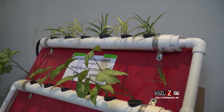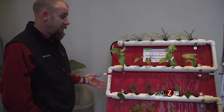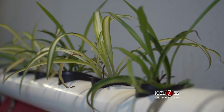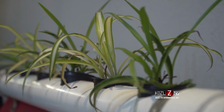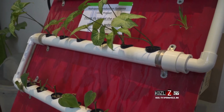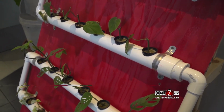Okay, so our last system is NFT, or nutrient film technique. This one's set up for houseplants. Right now, the solution is delivered to the top. There's a layer of nutrient solution that cycles all the way through back to the reservoir and then is recycled back to the top. So are the plants strategically placed?